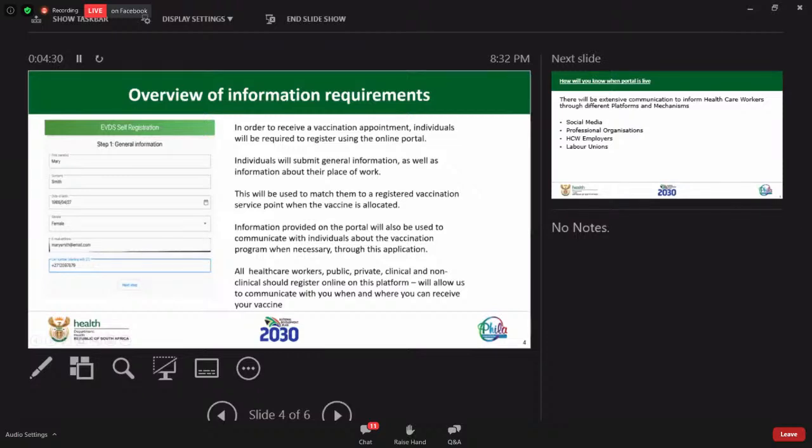If you register on this platform, you will get an appointment and you will be sure that you receive your vaccine at that vaccination site. All the healthcare workers that register will just submit very general information. One of the fields that they would complete is their place of work. We will then use this and look at the registered vaccination sites, and then we'll allocate where the vaccine is available, and we will allocate this individual to go to this vaccination site to receive their vaccine.